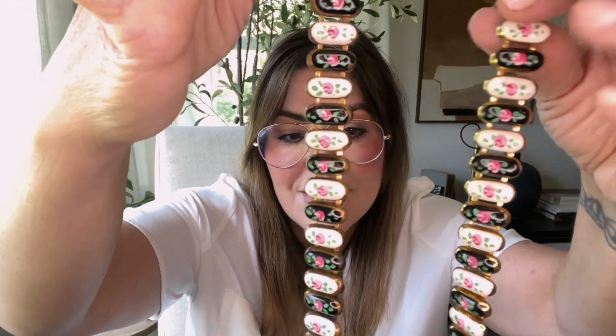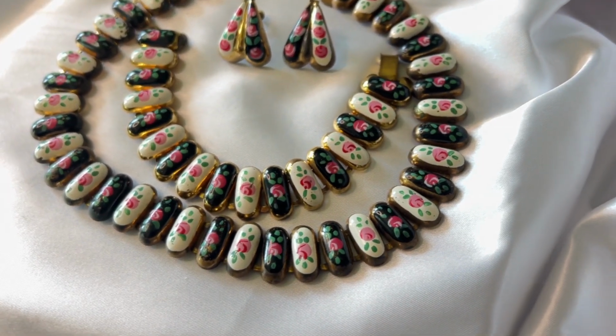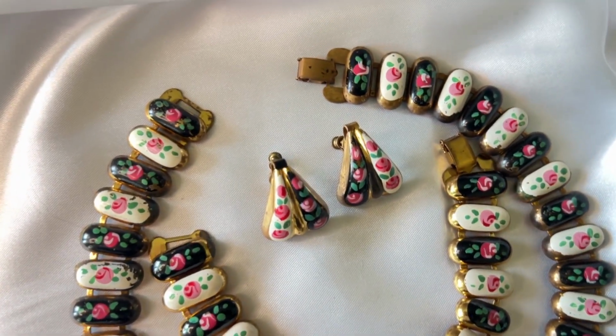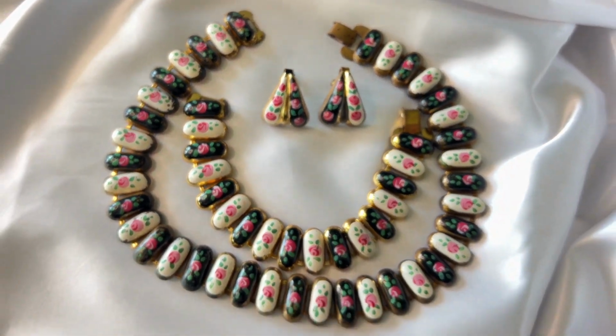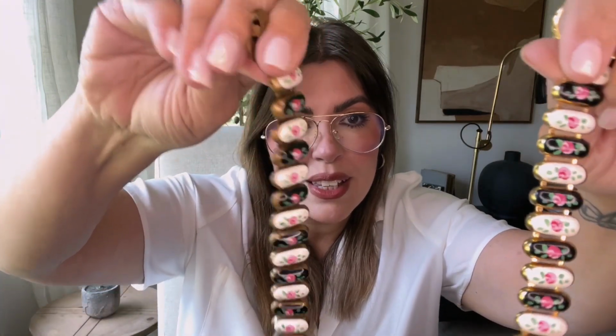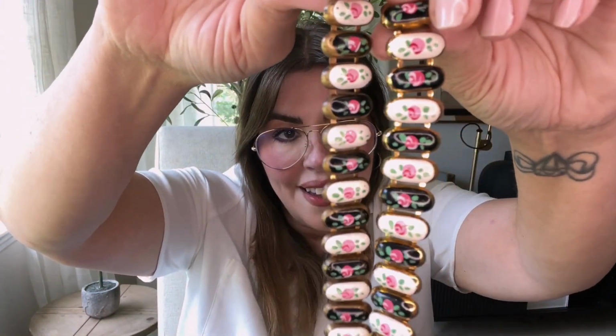Here's this little, this is a two-piece guilloche enamel set. Look how beautiful. This is a necklace and bracelet set. Guys, this is a choker. And then look at the bracelet. Here's the back. So these are book chain style, guilloche, hand painted, enamel, bracelet, and necklace set. Isn't that lovely? The black and white roses. Guys, I'm so excited about this piece.